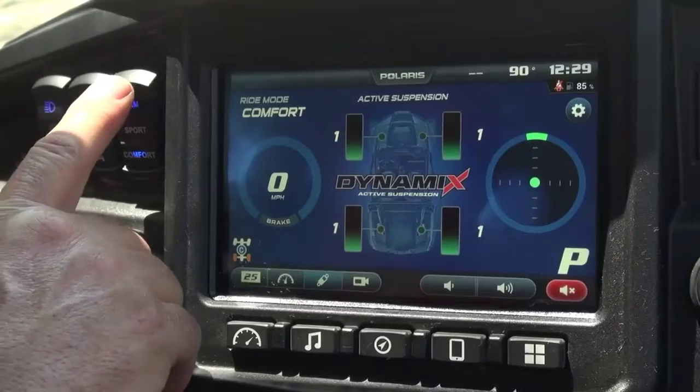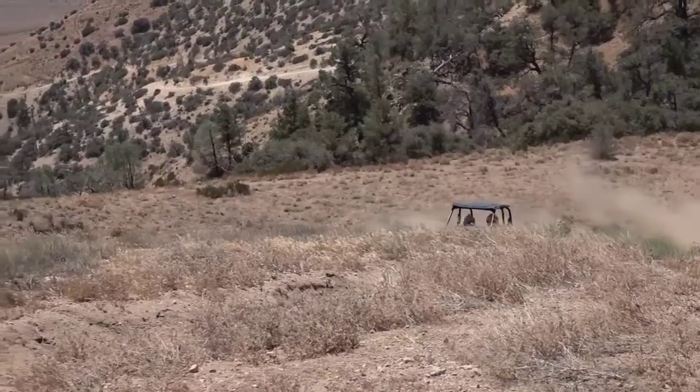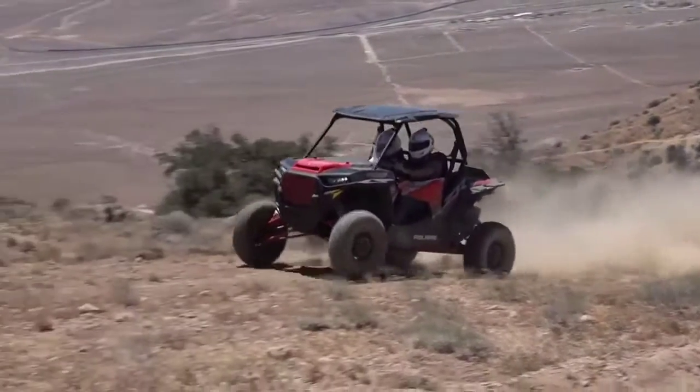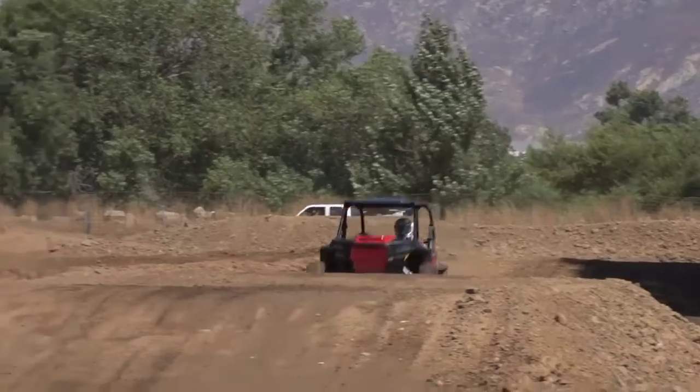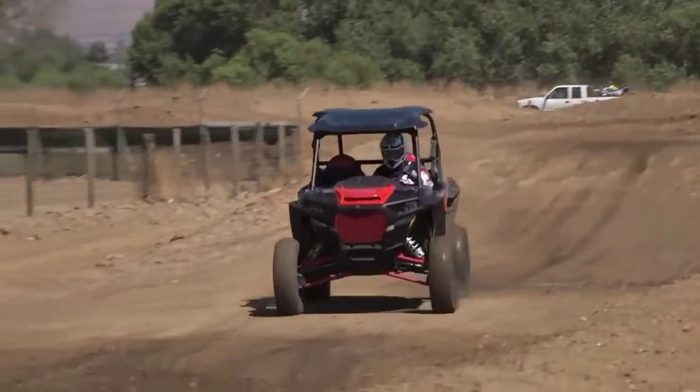The pucker factor goes away. On the trail, in the car, the system works extremely well. Changing the ranges from the comfort mode to sport mode made a big difference. When I hit the track, I went ahead and stuffed it all the way up to the firm mode, and that made a big difference. That's great for the track.